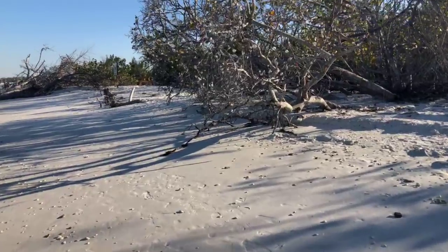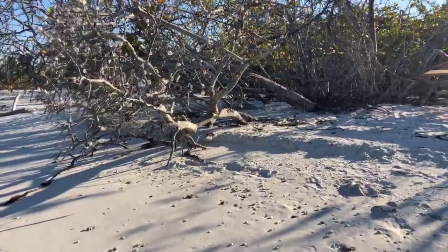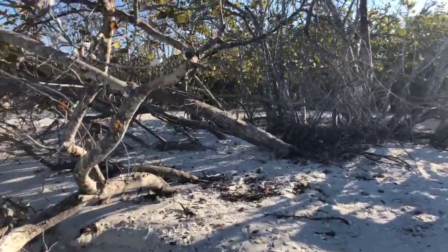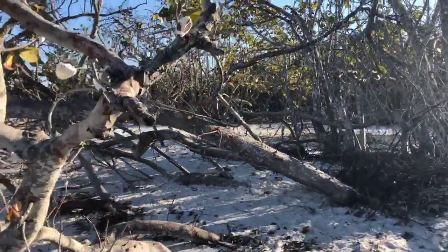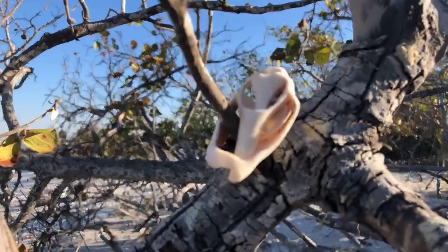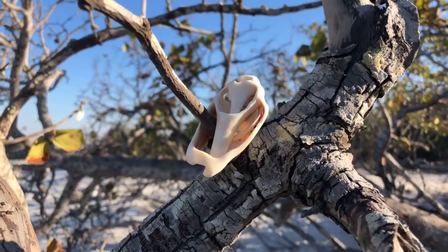JP's shell is still hanging here. I hope so. Yep. Nice. That's the shell I hung on the tree for our friend JP Thies. Rest in peace, brother.